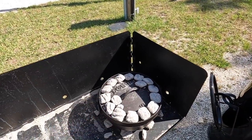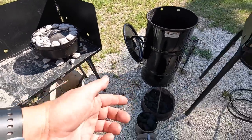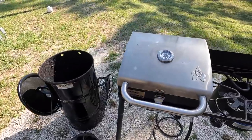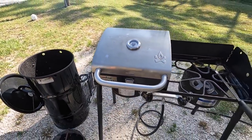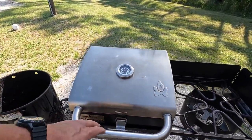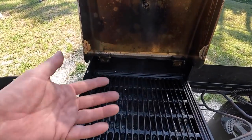Okay, so we got our cake cooking right there. We've got our pit barrel ready to fire up. We're going to be cooking our fish on that. Now this is my Camp Chef grill box right here. It just sits right here on the Camp Chef stove. Uses the burner underneath it for the heat. We got it getting hot. I haven't used it in a while, so I'm just kind of burning it in.